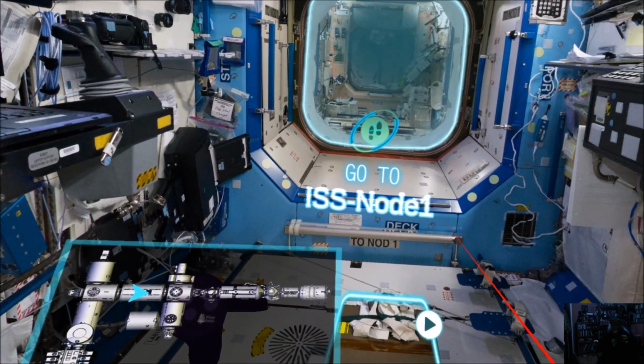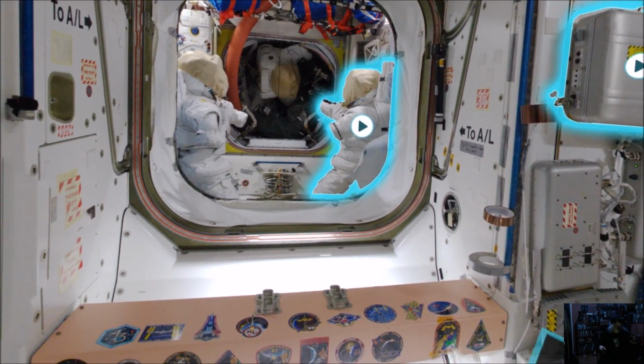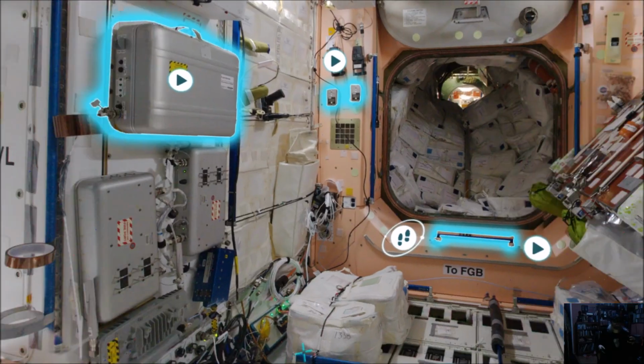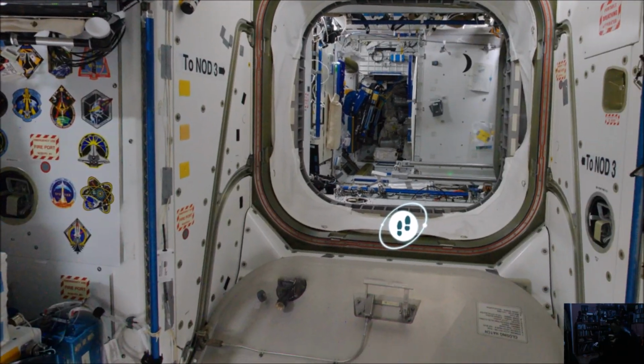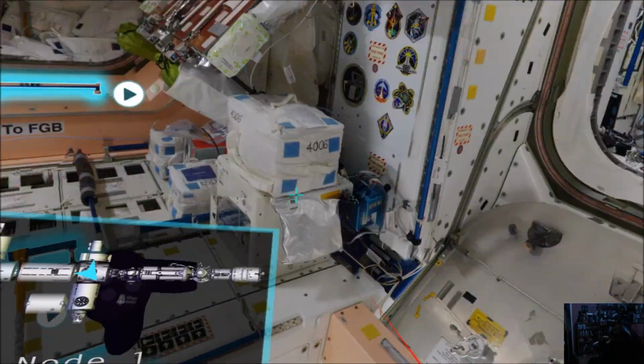Cool. Let's go on. I don't think it's going to be as in depth as this. This is gorgeous. We're in Node 1. We will go down this.